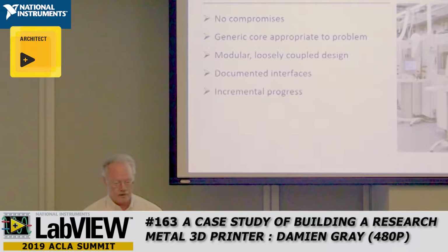The next point is basically along the same lines: modular, loosely coupled design. You don't want to have to rewrite your whole infrastructure every time you change something. And once again, the actor framework is a good example of how you can do this without having to reinvent the wheel. Now, obviously, you don't want to use the actor framework on a small embedded processor. And we were using a small embedded processor, so I didn't use the actor framework in this particular case. But like I said, generic core appropriate to the problem. I can't tell you which one to use because I don't know what your problem is.